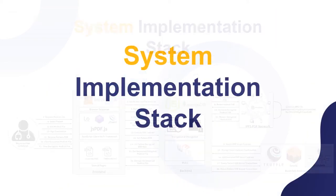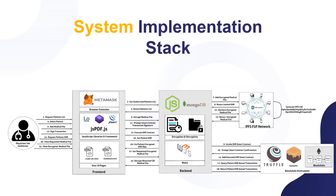System implementation stack. We have designed a diagram which entails the entire process for whenever a physician or lab technician adds or attaches a medical file and retrieves a specified patient's electronic health record. The process begins whenever a physician or lab technician requests the patient list, which will be retrieved from the backend MongoDB cloud database service, and then after that the physician or lab technician would have to add or attach the medical file. After that, the file would have to be encrypted on the backend, and then it will be added to the InterPlanetary File System. The InterPlanetary File System would generate a specified content ID for the encrypted added file.